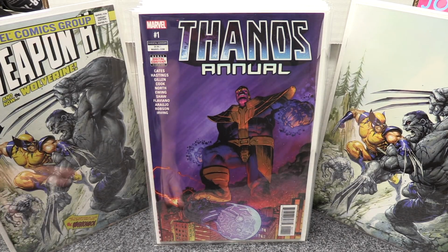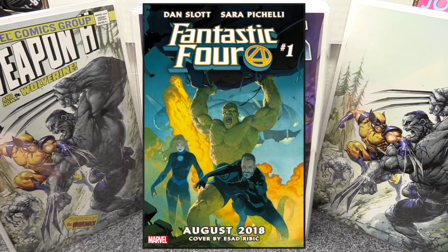I got a few images coming up on the screen here. Fantastic Four. They released a cover for that. It looks pretty good. I'm going to give it a shot. I mean, I know it's Dan Slott writing it, but I don't know. We got to see where it goes. So that comes out in August.